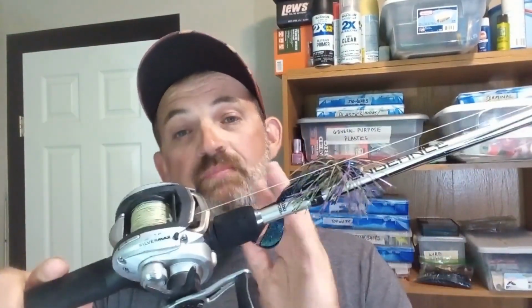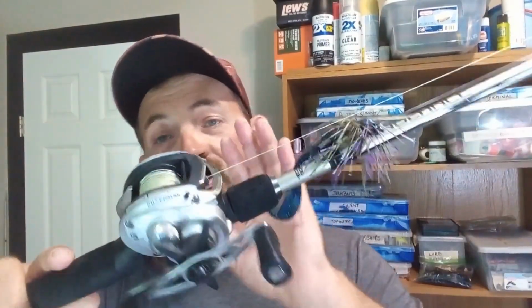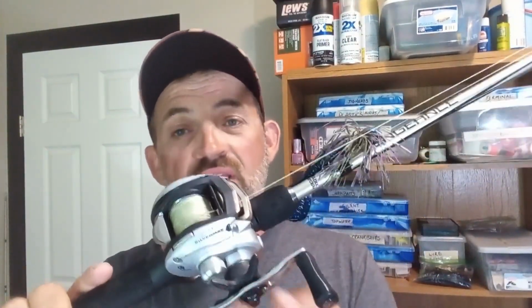Now, when it comes to rod, reel, line setup, I really only have 3 ways that I'm doing it. In this video, we're only going to talk about 2. Like I said, we're trying to keep it as simple as we can. This is my medium to lighter setup. This is just my Abu Garcia Silver Max. I've had this thing forever. 6:4 to 1 gear ratio. I like anything from that 6:4 to 1 to that 7:3. That's about where I think my sweet spot is.